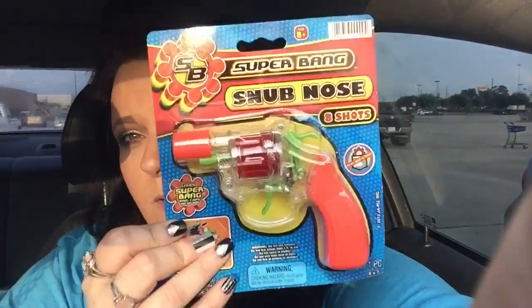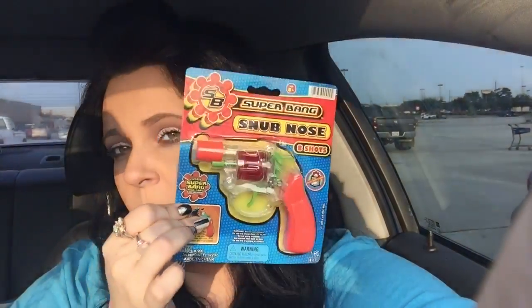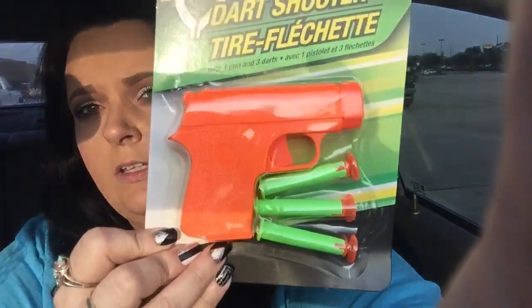So first thing my son got was this little cap gun. He wanted this gun, so we got that. I was not able to find hardly anything that I've been seeing other people get, unfortunately, but I did find a little bit of stuff. So he got these extra caps with it, and then he got this gun right here with the darts and stuff with it.